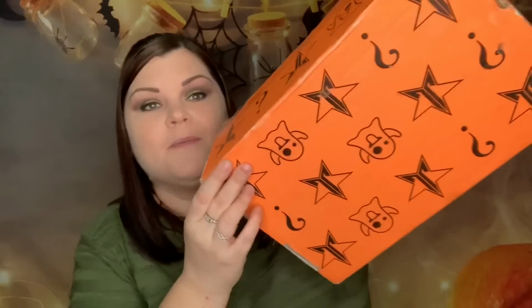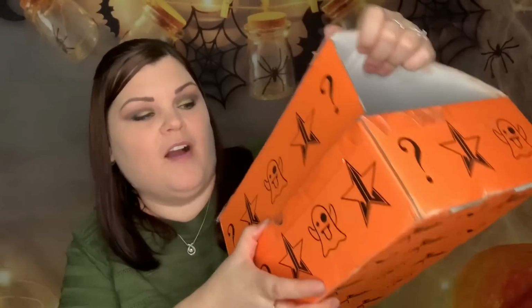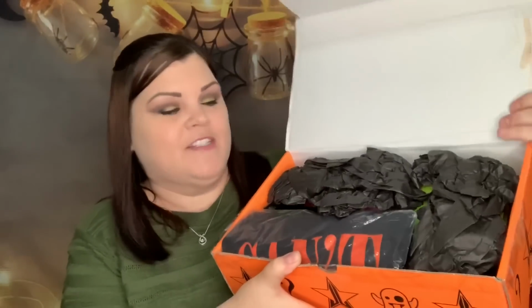So I did remove my address, and let's go ahead. I'm so excited to see what is in here. I've been refraining myself from watching because it's a mystery and I want to be surprised. So now that I cut the tape, and this box, let me tell you, is the cutest box with the little ghosts, and that's what you see inside. And there's the contents. All right, you guys. So right on the top, I'm seeing this shirt right here.